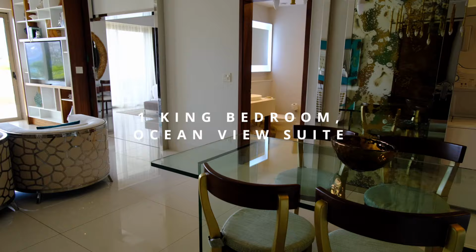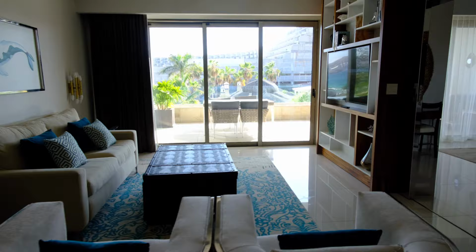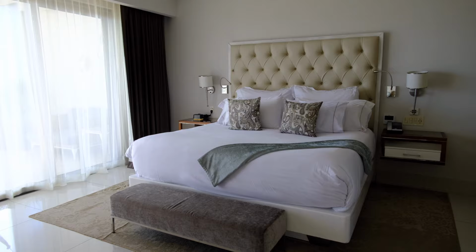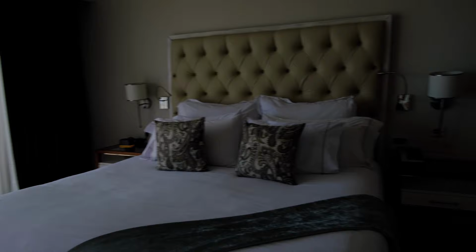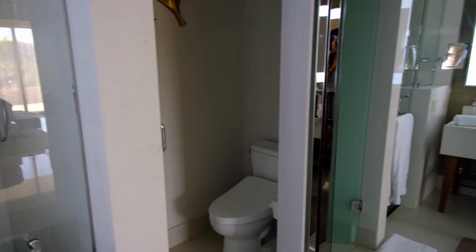This is the Ocean View King Bed Suite, and it's so pretty. We've got the living room right here, and if you go through here, this is the bedroom. It's attached to the balcony, and then you've got a bathroom right here. So you've got the bathtub, this nice light up mirror, and a shower in here as well. And then you've got the toilet, and then this is the closet.